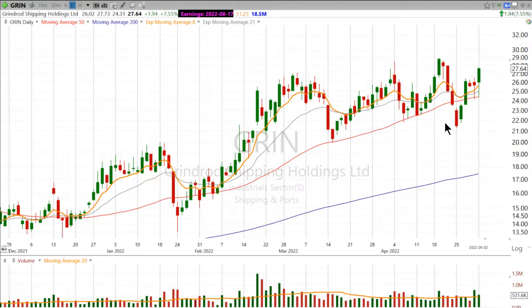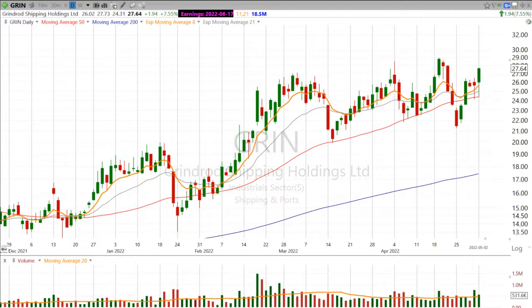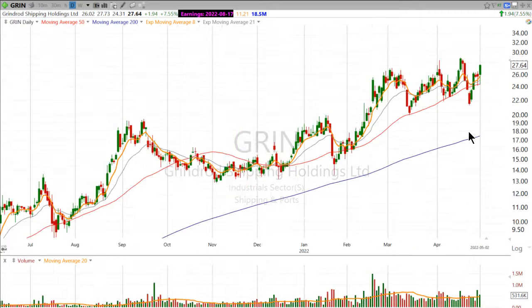In a nice uptrend, above all the major moving averages, relative strength versus the S&P 500 here on Friday, and a nice follow-through here today. And so I think this is definitely a stock you want to keep an eye on.